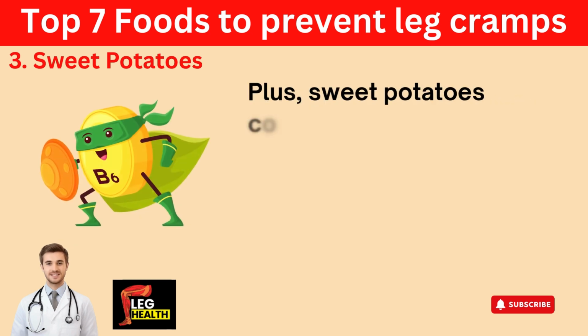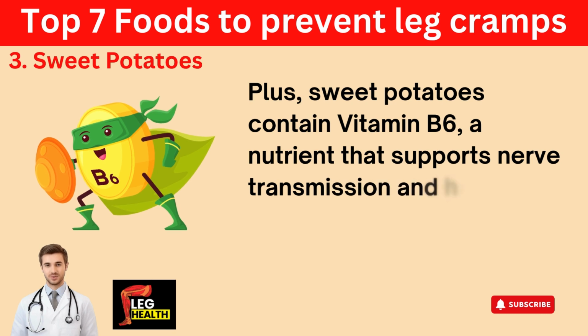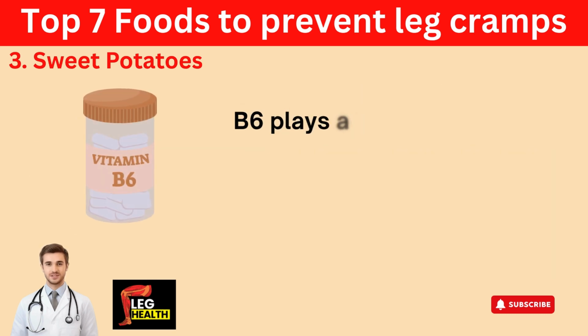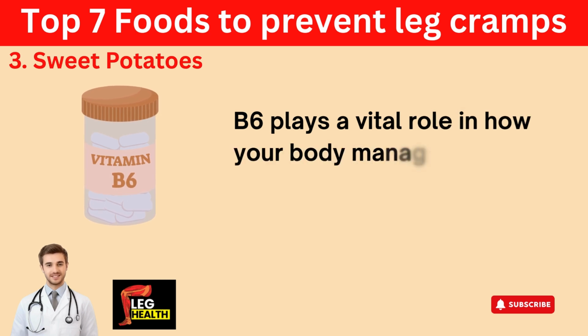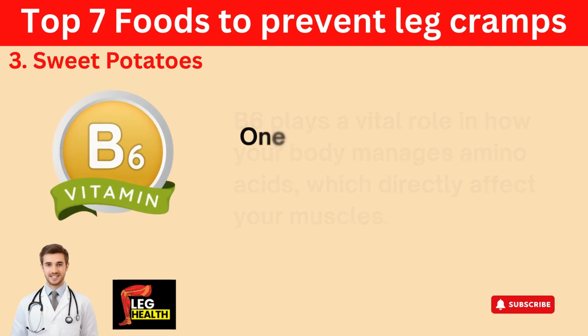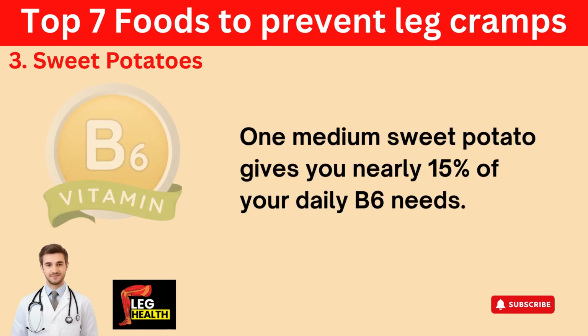Plus, sweet potatoes contain vitamin B6, a nutrient that supports nerve transmission and helps prevent twitching or muscle spasms. B6 plays a vital role in how your body manages amino acids, which directly affect your muscles. One medium sweet potato gives you nearly 15% of your daily B6 needs.